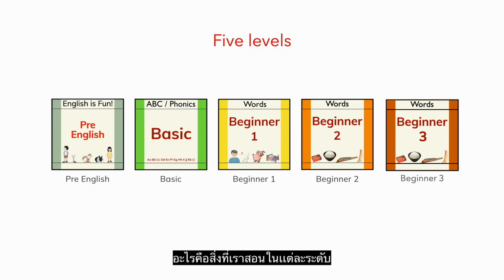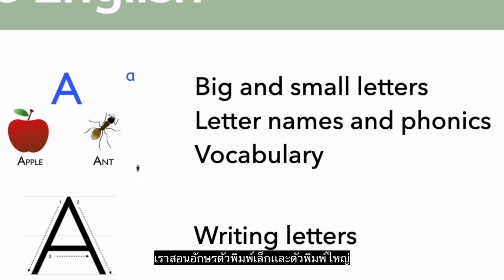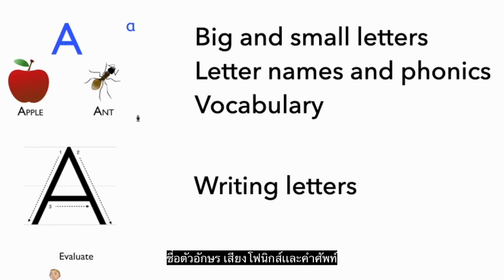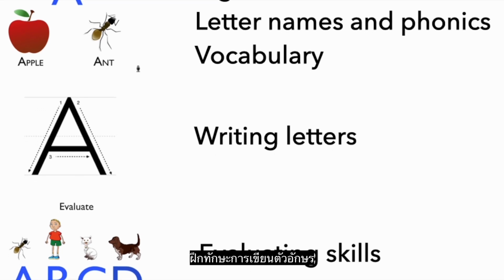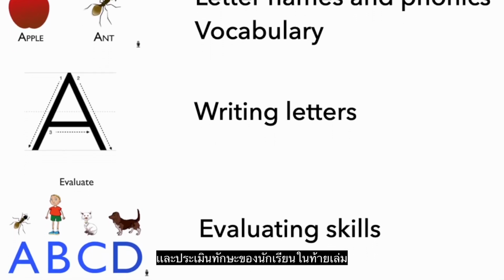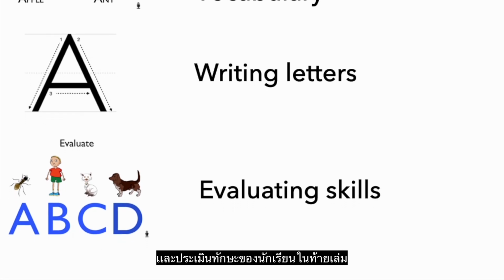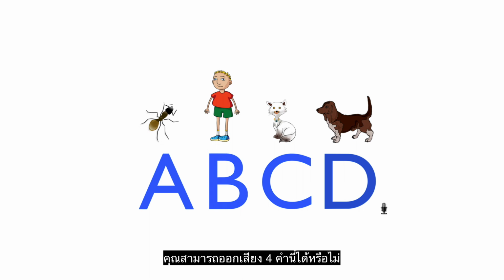So, what is taught at each level? In Pre-English, there are 7 books. We teach big and small letters, letter names and phonics, vocabulary. We train writing letters, and we evaluate the skills of the students. Can you say these 4 words?